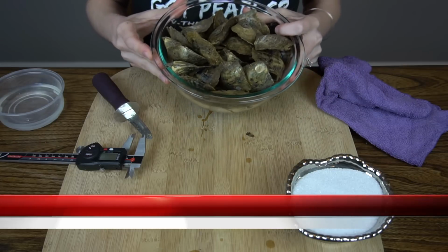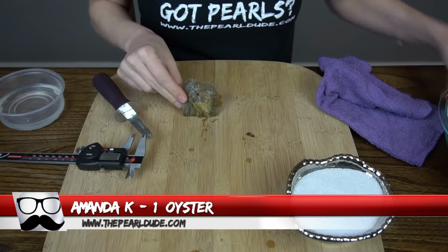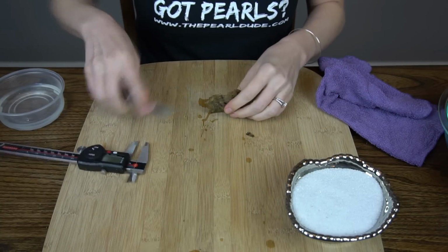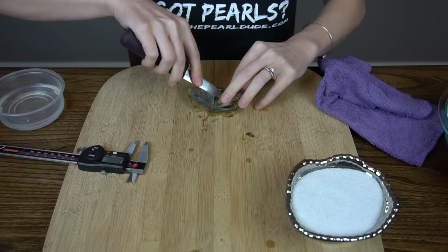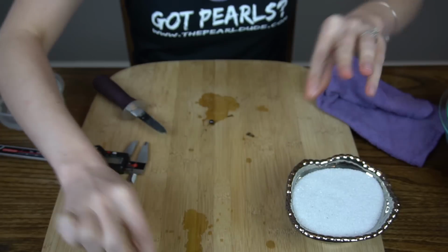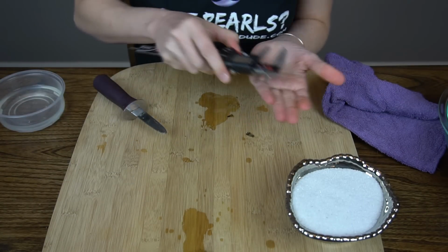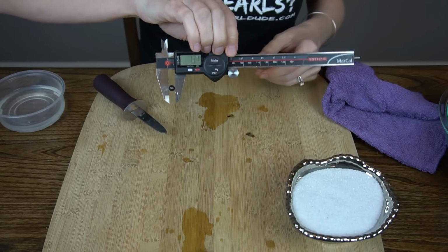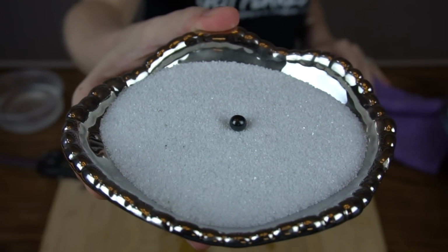All right, and next is Amanda, and we're opening one oyster. Okay, looks like a dark. This one's pretty black. 7.31. Beautiful.